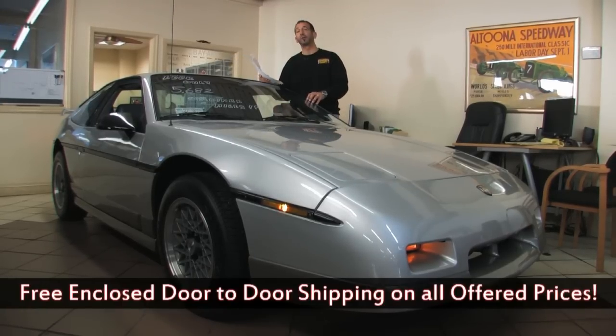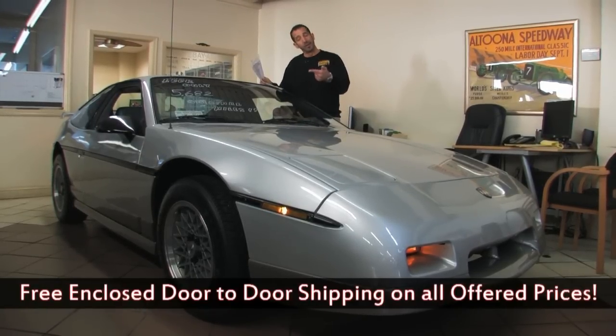So anyway, if you can find a way to get this 87 Fiero GT in your life, this is the one to get.